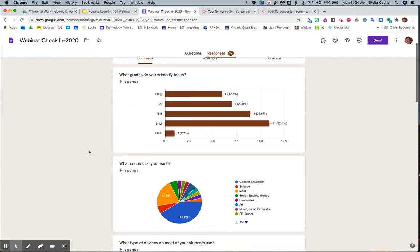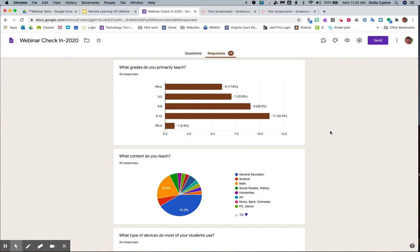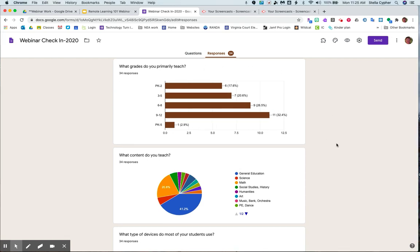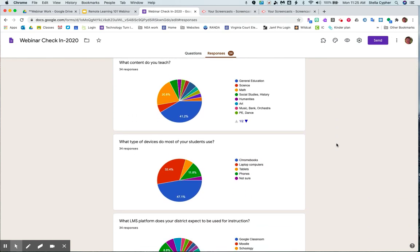So you can see that we have a wide variety of teachers. So wherever you are, you're in the right place, whether you are a pre-K teacher or all the way up into high school. There is something in this session for you. We notice that the majority of teachers are general education teachers, but there are some very specific skill sets that are involved with all of these other content areas.